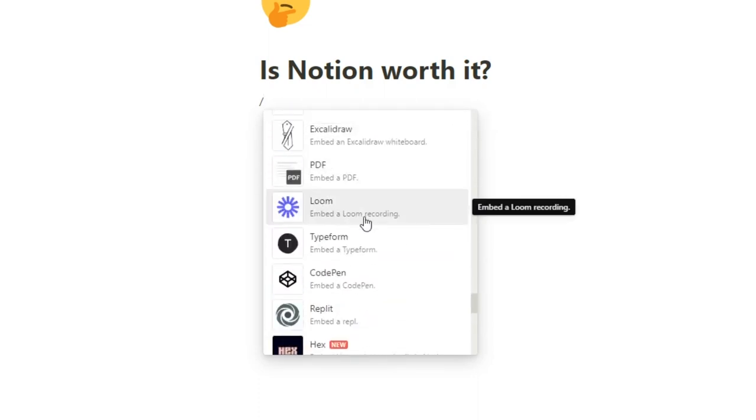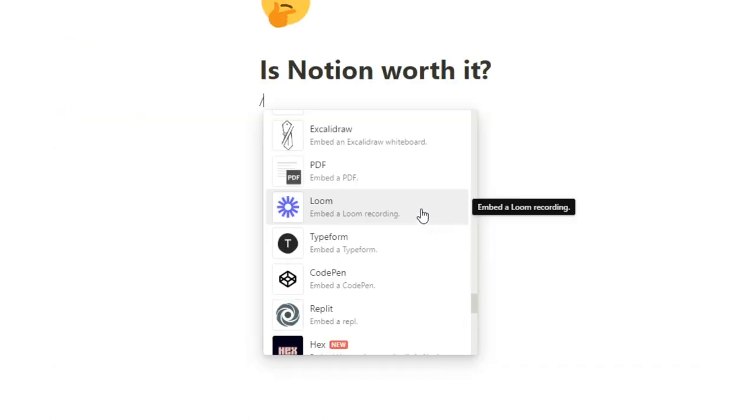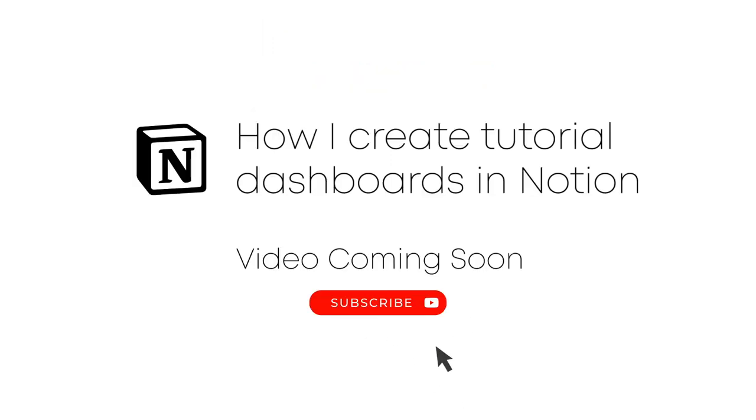The main thing that I use is embedding Loom videos. So if you're a freelancer or you work in a company with more than two people, or actually even just yourself, having Loom videos embedded is one of the most useful things ever. I'm using Loom right now to record this video. And what I do with clients is record Loom videos as explanations and embed that in their dashboards.